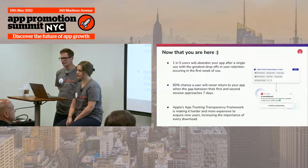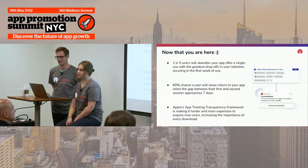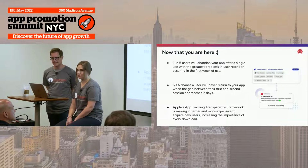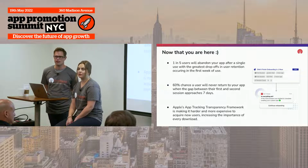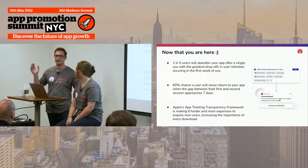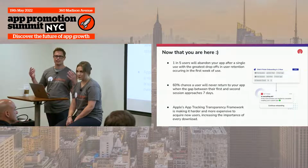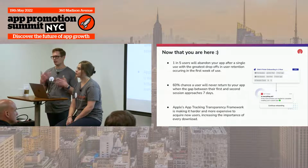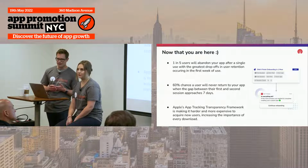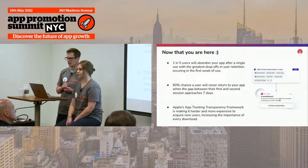Now, some more pain, communicating the pain up front. 1 in 5 users will abandon your app after the first week of use, and there's a 60% chance the user will never return. It becomes even more important with Apple's App Tracking Transparency, which effectively just says, hey, don't track us. We're not going to get an IDFA. That's making user acquisition more expensive, but you're still tracking information and getting users to onboard and log in, so you can personalize and segment according to all that. That's the pain, that's the world we face.